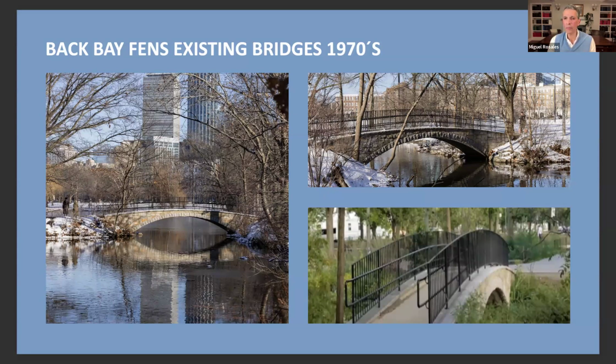Some issues with these bridges is that they are rather narrow, and not very good for crossing in a wheelchair, for example. And the railings are also rather tall. So that also doesn't work quite well. These bridges were completed, I would say, taking inspiration from the Esplanade, probably.